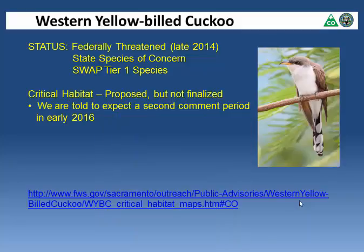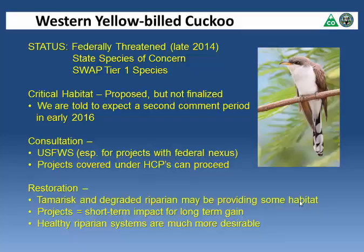The species is all over the West, so check out the website for Fish and Wildlife Service and look at the critical habitat designations in your area and think about how the species might impact your work. Consultation is with Fish and Wildlife. And really, from our point of view, biologically, there's probably a short-term impact of a lot of the restoration activities that we're doing. But the long-term gain of that work is by far very beneficial and desirable.